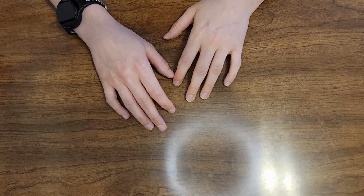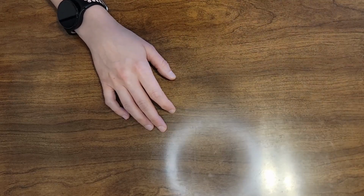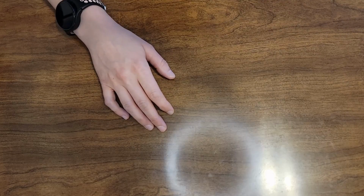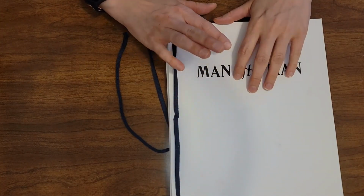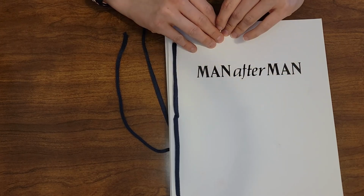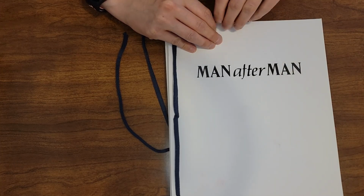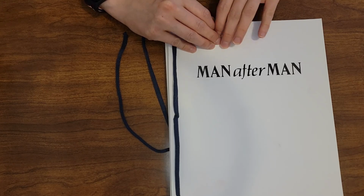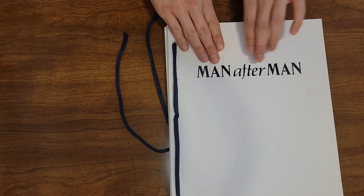Today I wanted to show you one of my favorite books. I don't have an actual copy though. It's been out of print for a little while, and copies are about $150. So I don't have that kind of money to spend on a book. But this book is called Man After Man.